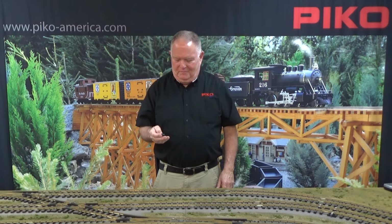We can also get the bell going since we're moving slowly, and give a couple toots of the horn. And we'll put our little diesel to work hauling those new cars.